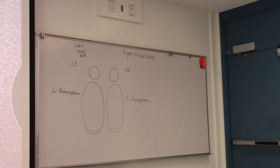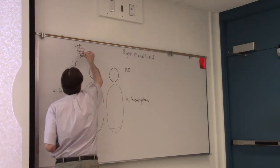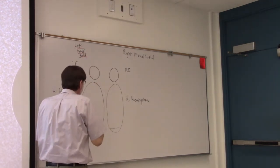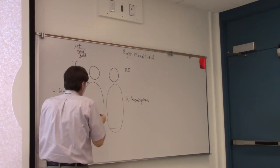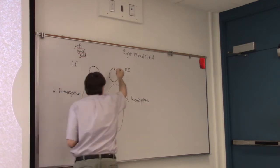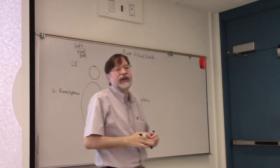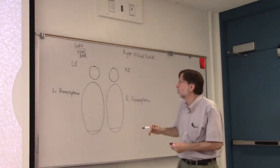Let me get some colored pens. Now, what's in the left visual field? We're going to represent everything that happens in the retina of the eyes by what's known as a pinhole model of the eye. I'll say more about that later, but every ray of light that enters the eye, we're going to represent as going through a single point.